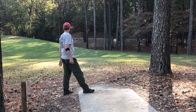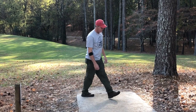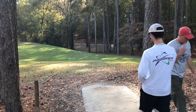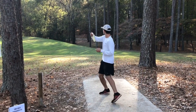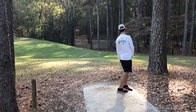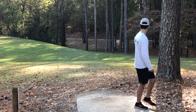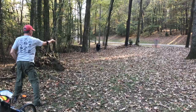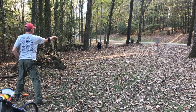Patrick looking to go really high as well, throwing a big kind of flip up, turn over, and then going to fade back out. A little short, but down the middle nonetheless, so can't be too mad about it. And Jacob going to round us out with a just perfect shot, sliding down towards the basket. And that's what you want there. Pat going to try to bang this too.